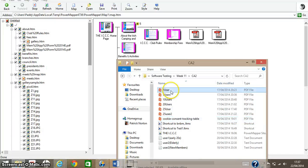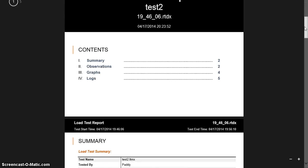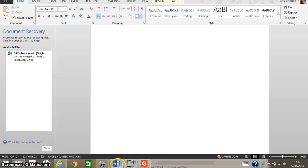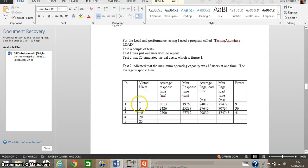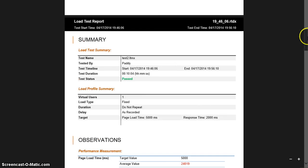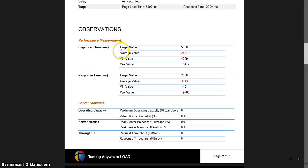For load and performance testing, I used a piece of software called Testing Anywhere Load. For this, I ran several simulations for users at a time. I ran 5 tests with 1 to 20 virtual users. This test includes 1 virtual user, which was the first test I ran, and it passed. It took 10 minutes to run through. It has an average load time with just 1 user of 2,419 milliseconds, which might not sound like much. If you load that up over time, it can be quite a lot. The response time I found overall was okay.